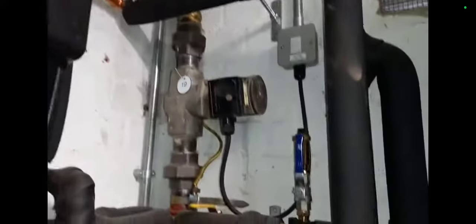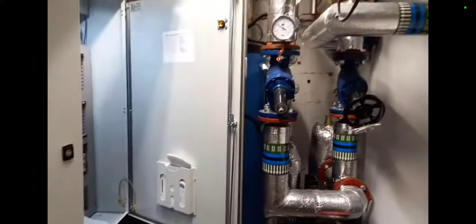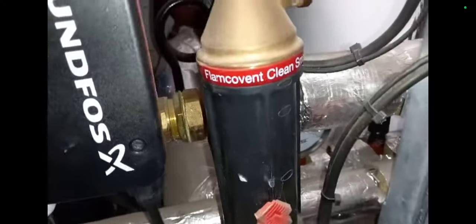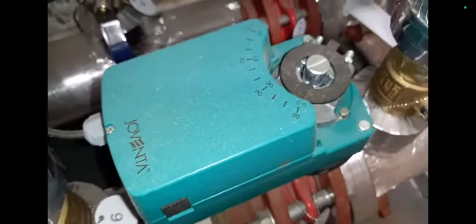Not sure what this controller is for. I'm not sure if any of these had to do anything with solar. I know that goes outside and comes in, and then you've got the solenoid there, expansion vessel, another expansion vessel here, dosing pot here, control panel, a view from further back. What else do we have around here? What's this? A Flamco Clean Smart. Okay, I've not seen one of these. And then down here we have a different actuator. Blend of actuators in this plant room.